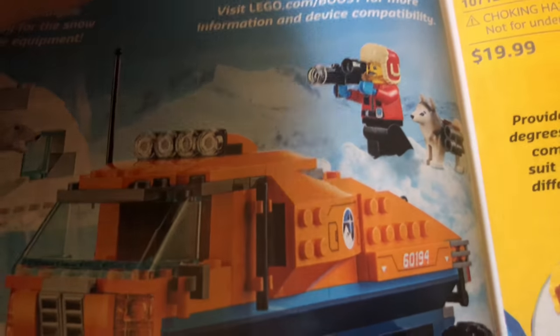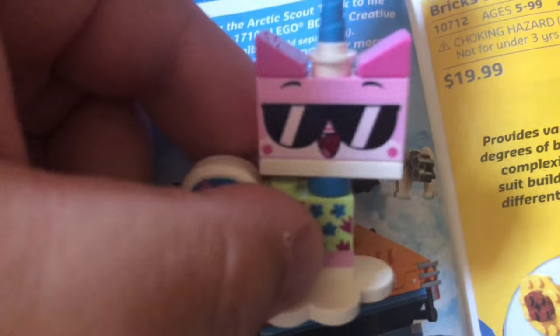Elm Cloud, Unikitty. Meow, meow, meow. Oh, Unikitty. Meow, meow, meow.